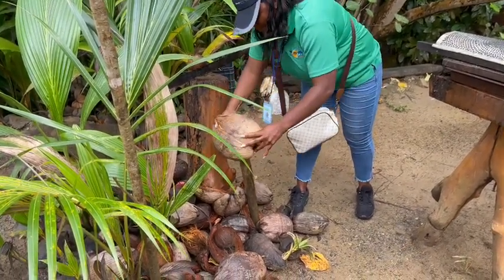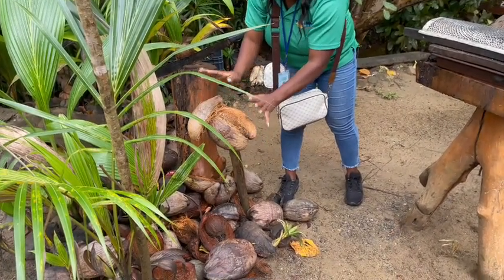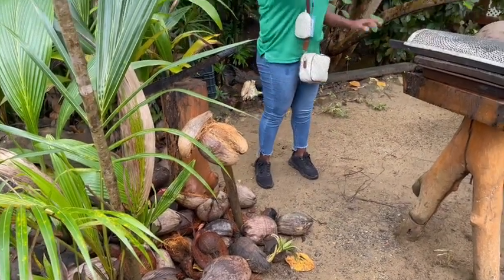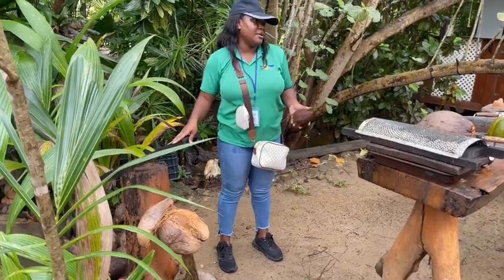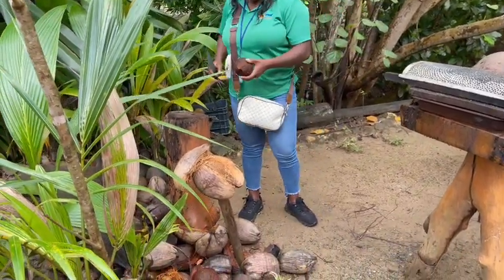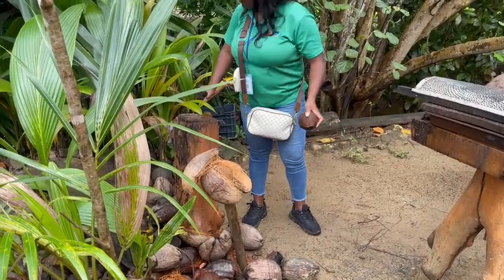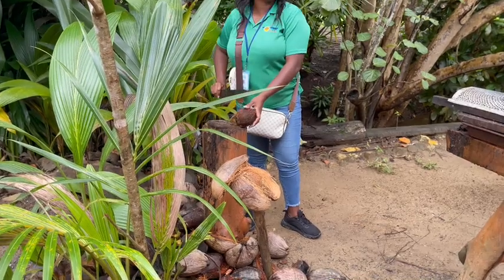See, can't even put it back in. Okay. So after we take it out of this first husk, this is how it really looks after. Now to take it out of here, you have to use the machete. But then you have to make sure you don't... I don't play that. Anyhow, we use a machete to chip it off, okay?